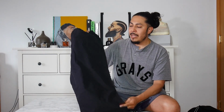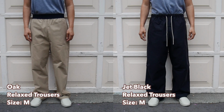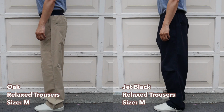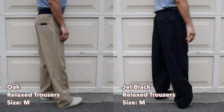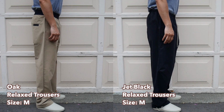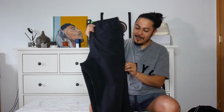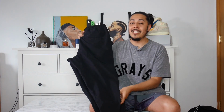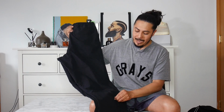I will say this, compared to the previous relaxed trousers, these are more oversized, and I'll do a comparison right there. The previous ones compared to these ones, these are a complete different level of oversized. I got this in my true to size medium, but I would prefer this in a size small or extra small, to be honest. I don't think I'm going to keep these, but if I can't find them in a small, I might just keep them and deal with it.